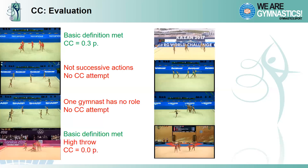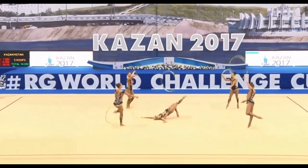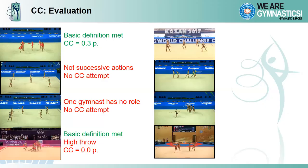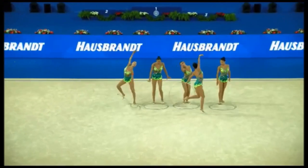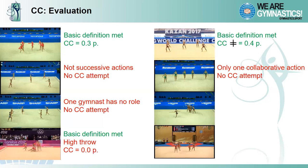The basic definition is met because they had three consecutive elements, three actions, but there was a high throw. So the CC is zero and it's considered as an attempt. The basic definition is okay, CC, no hands, 04. This is only one collaborative action, no CC attempt.